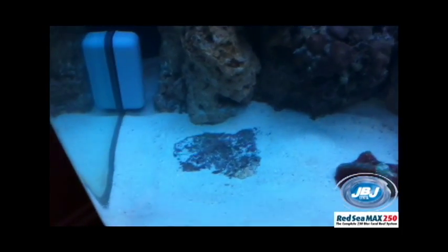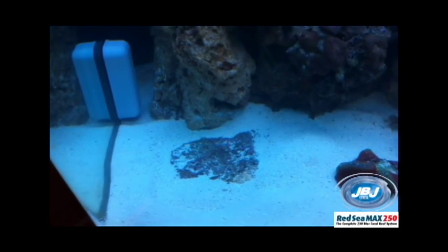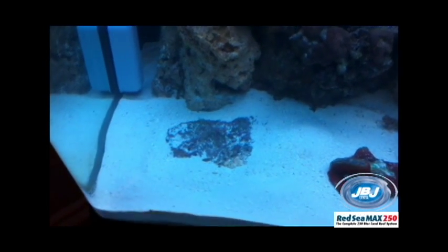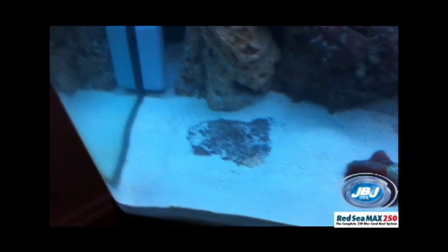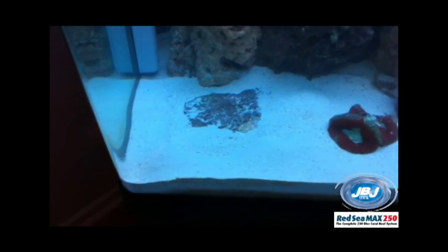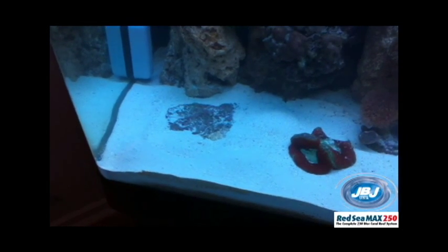I'm hoping that the anemone will adhere to this rock. We talked about the foot of an anemone and how they stick to things, and my hopes are bubble tips don't particularly like sand beds, so I've kind of built up the sand bed around this rock in hopes that that will persuade him to stay on that rock.